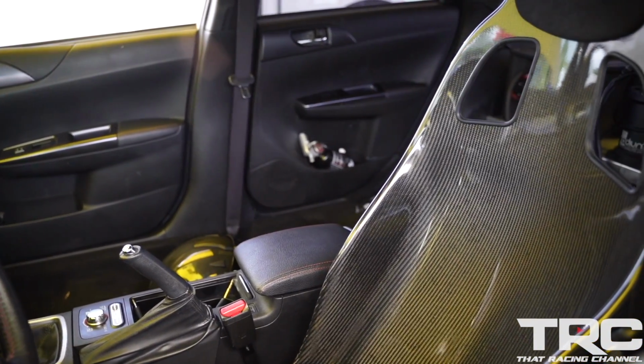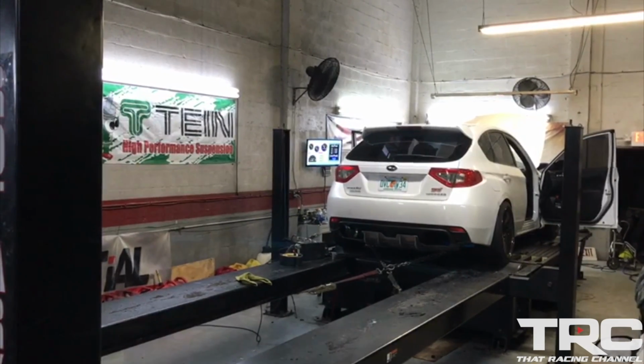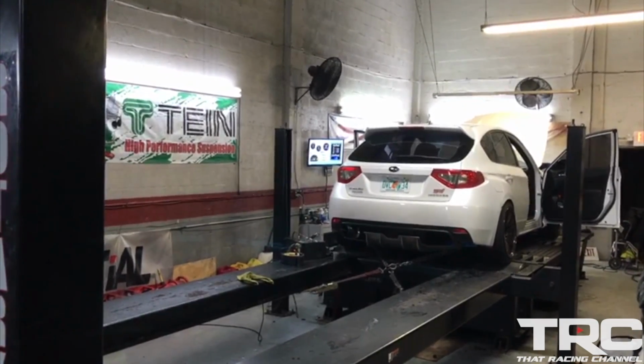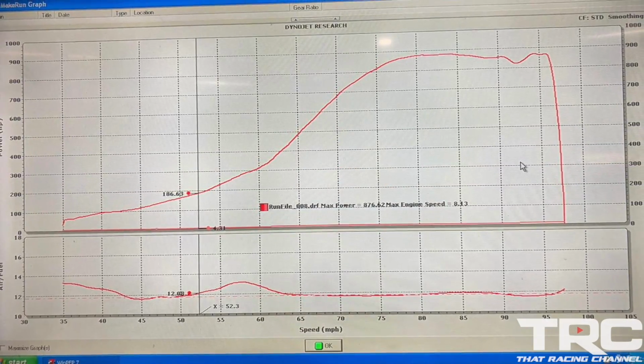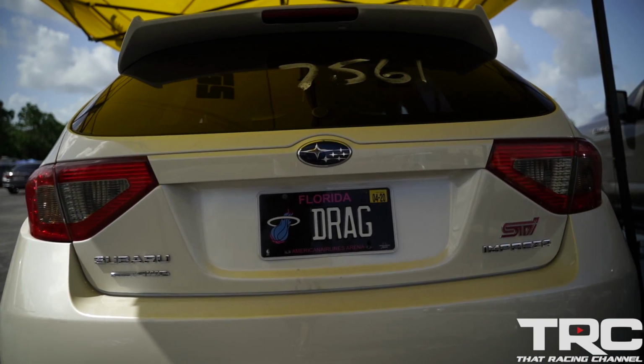It's tuned by JR at Machine Guns Wild Dyno down in Miami. It's running a stock ECU tuned by Cobb. Made 867 at 39 psi on the dyno. At the track, we're running about 45 psi, a little over 900 if we had to guesstimate. You never know.